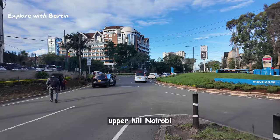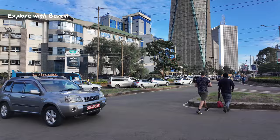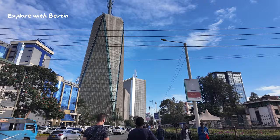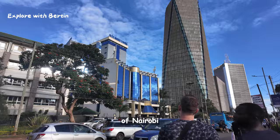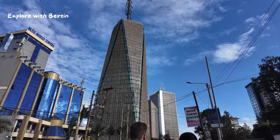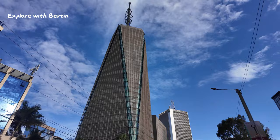Upper Hill, Nairobi. It's really upper because it's found on the mountain. Crossing the road. This area is not far from the city center. You can just walk. Like myself here, I've just walked from the city center, the CBD of Nairobi. So it's a walkable area. When you visit Nairobi, you can just walk to Upper Hill. So this is the tallest tower in Kenya. It is over 200 meters actually.